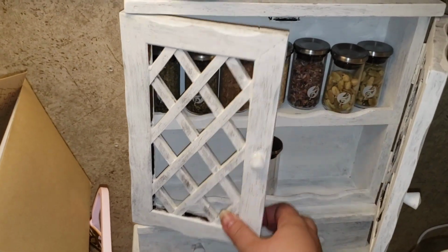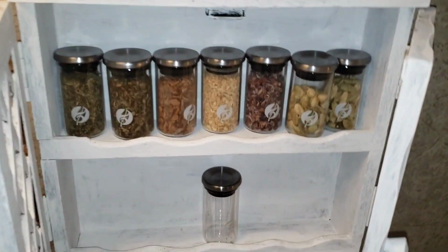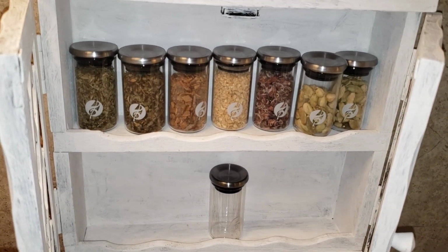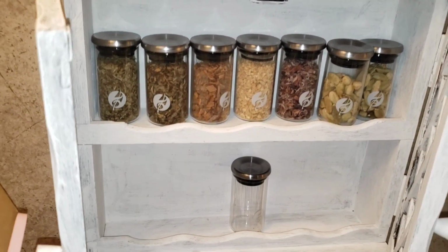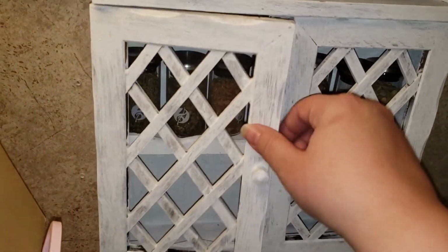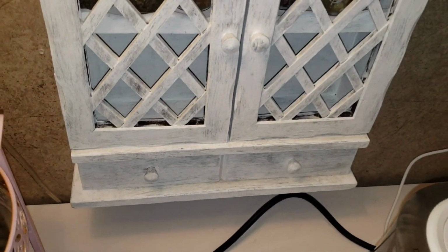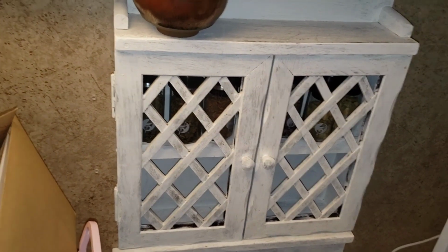I just keep my little Adagio add-in spices in here. These used to be in a kit. If you're in the Adagio group, you probably saw me post about that. They don't sell those anymore. And just some tea tools I keep down in here. So that's what's in there.